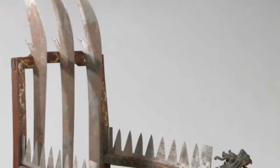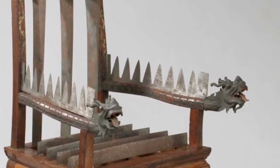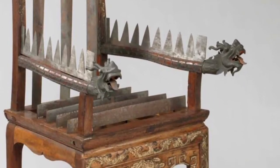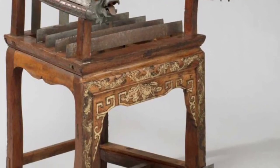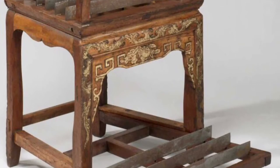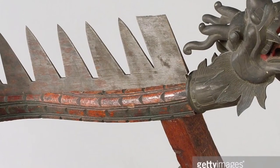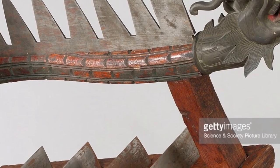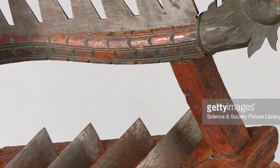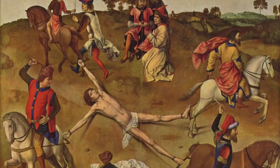Number 4, the Chinese torture chair. I mean, goddamn, you guys, look at this thing. It just looks like a beast. But it was used to interrogate the ill-fated in 19th century China. This blade-laden chair would provide a slow and painful death to anyone strapped to it. Luckily, experts now believe that it is more likely presented as a symbol of power rather than a utensil of death. Jeez.